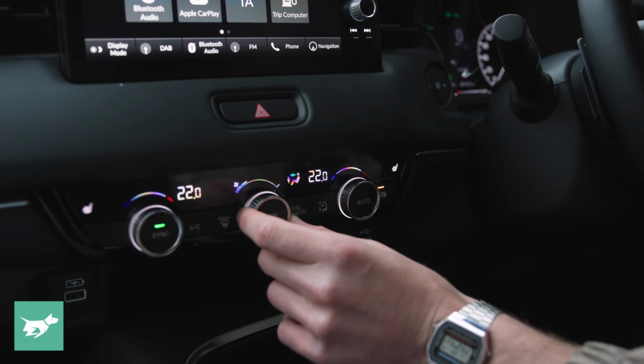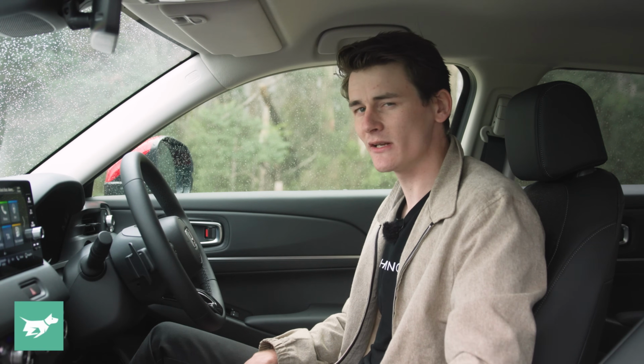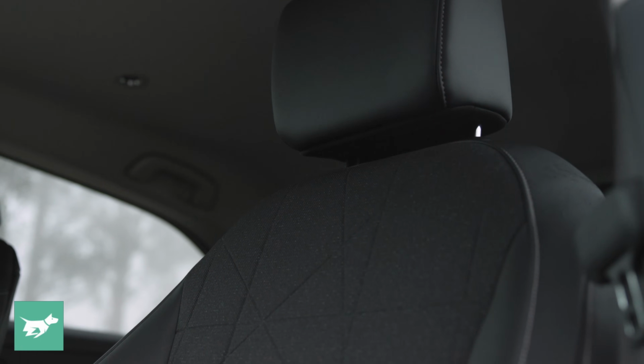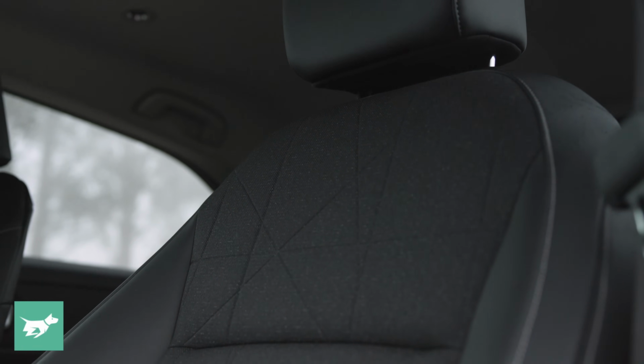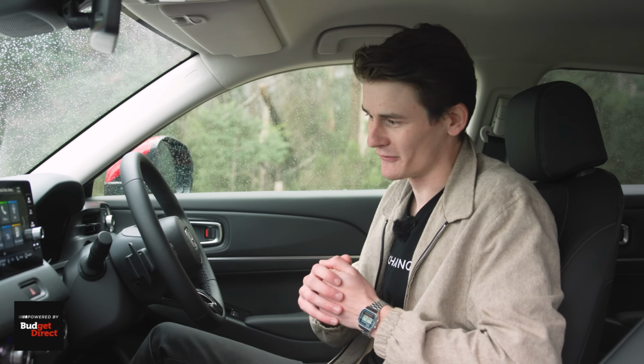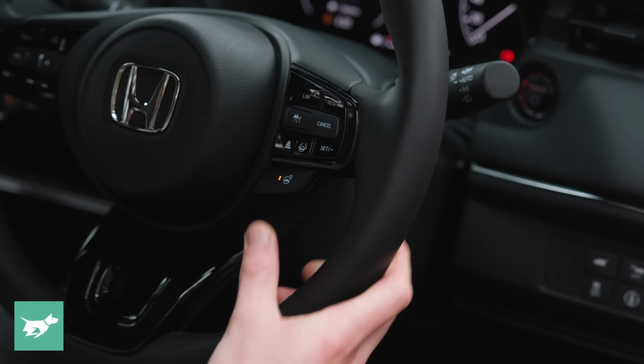You've also got 3-stage heating for both of these front seats. And although they're not appointed in leather, I'm actually going to not mark this car down for that in my book because this cloth is actually really high quality to the touch, feels nice and premium, and it has the added benefit of not getting hot on summer days or cold on winter days like the one we're experiencing right now. And of course you've got heating, as I mentioned before, and heating for the steering wheel too.